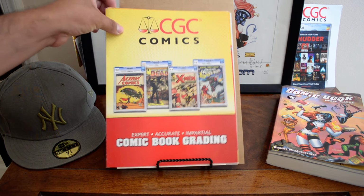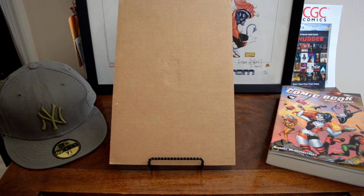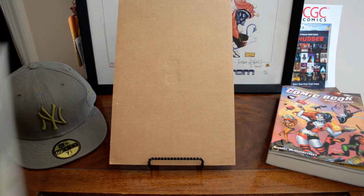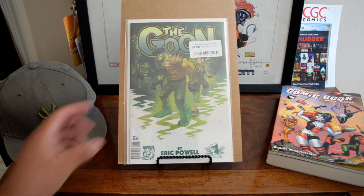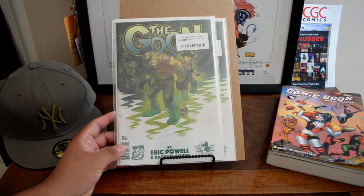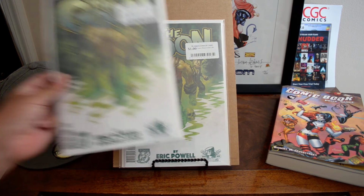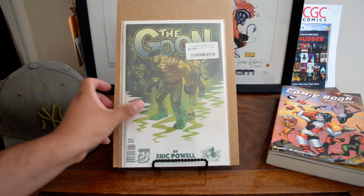So I got some quick, just want to show you some quick stuff that I found. It wasn't too big, but I just like showing off some of this stuff. This Goon #1. I have the original #1 from back in the day, but I know they're restarting this series recently, and I got 2 copies of this for $1. So everything here was for $1.